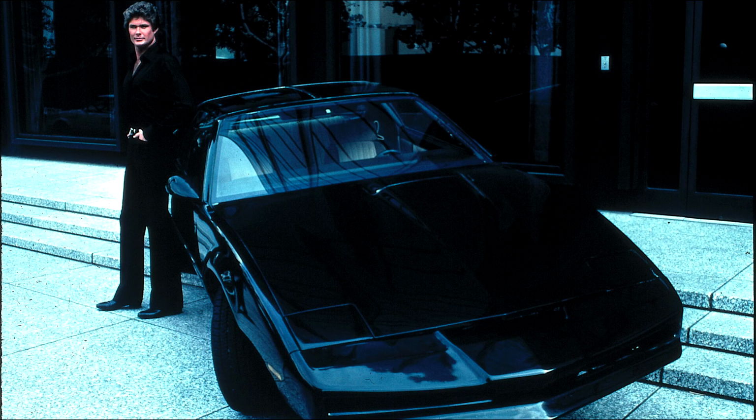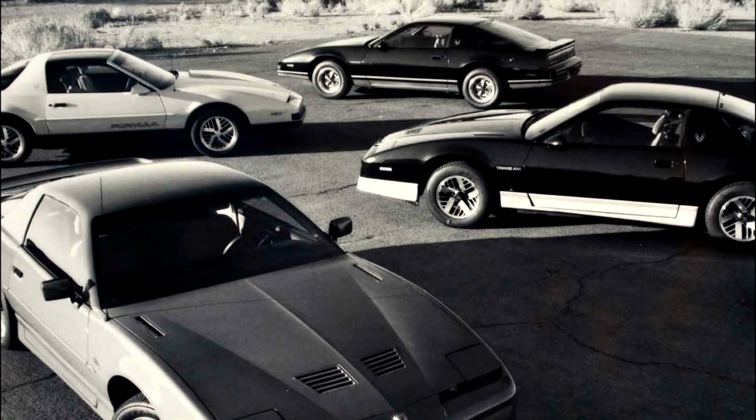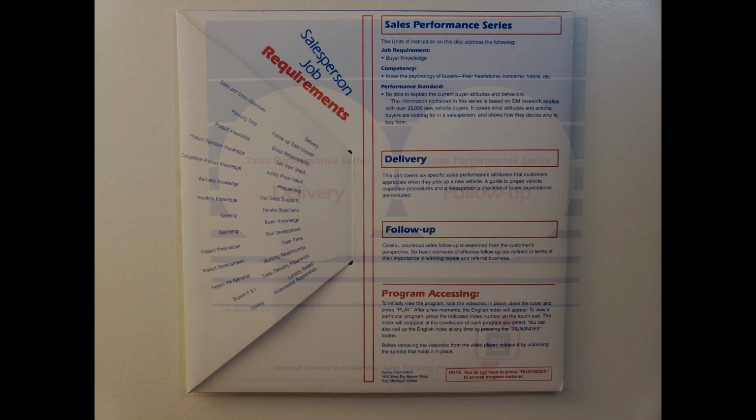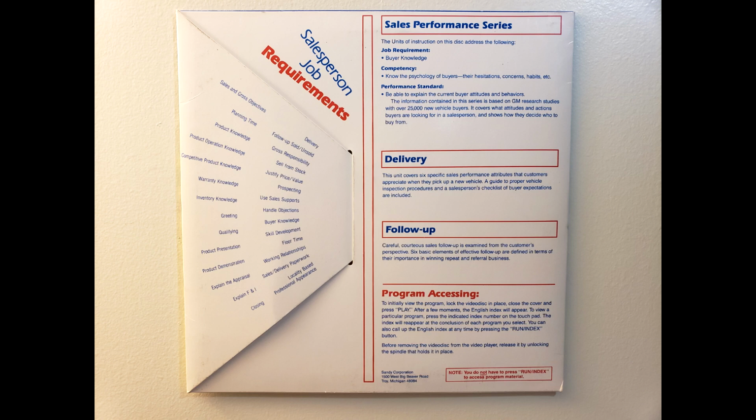In 1985, during what might be considered the height of Knight Rider's popularity, General Motors decided to capitalize on that with an internal, dealer-only video presentation, leveraging the show's brand awareness to sell new Trans Ams to the public. And the results were, well, we'll just let you decide how you think they did. This long-lost video was recovered from a rare Laserdisc that was for internal Pontiac dealer use and not ever released to the public. So, the Knight Rider historians bring it to you today. Please enjoy.